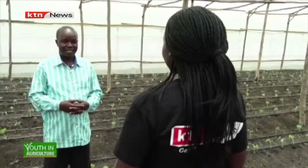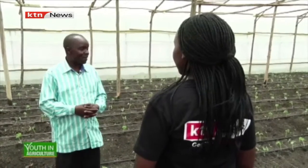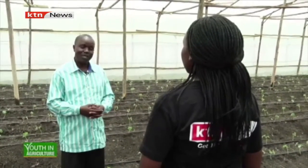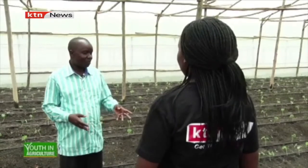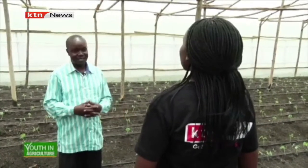All right, so this crop is going to be here for how long before we can finally get some cucumbers? Susan, this is a crop I can advise farmers to grow, because most of us do not want to grow a crop that takes long before you start pocketing something. So this crop takes 45 days. Wow. So exactly 1 month and 1.5 months you start harvesting.